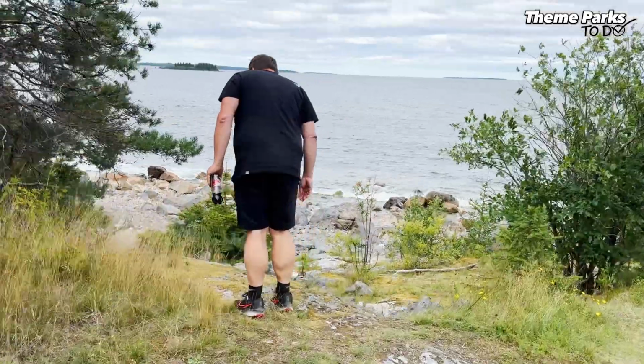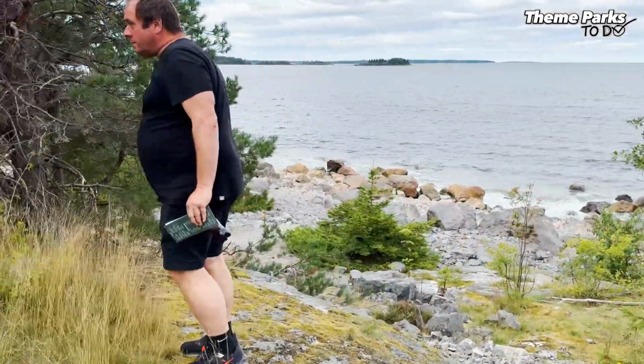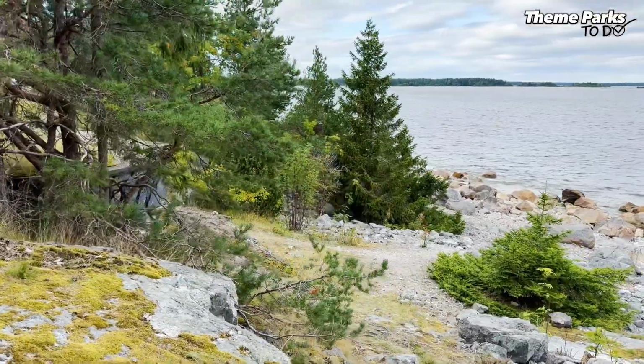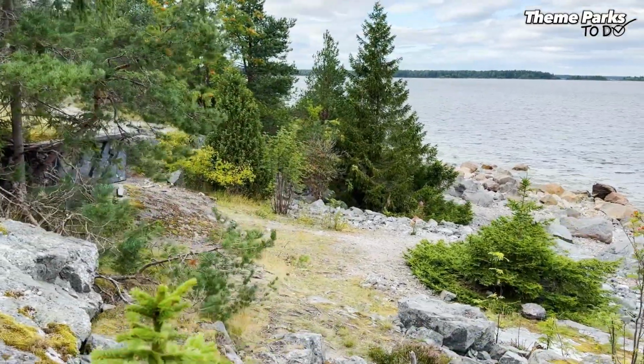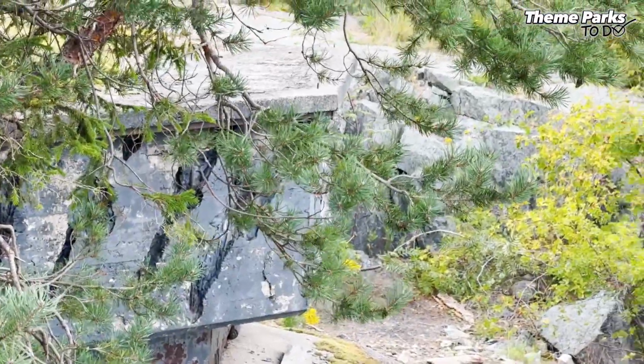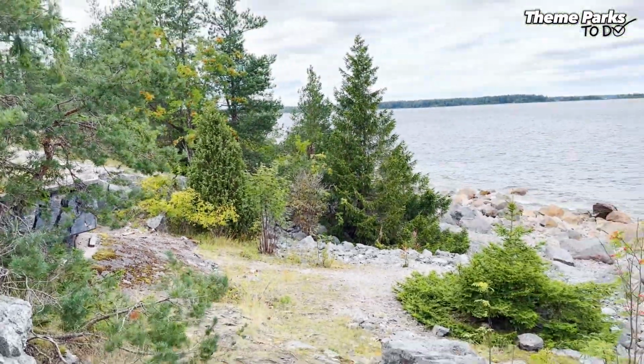Bart is very interested in these war bunkers. I'm not sure if it's war bunkers or just defense. Maybe just defense of the coastline or something from back in the days. I don't know. I really don't know, because I don't know anything about Swedish history or Swedish army military stuff. So I'm not sure what this all is, but it's pretty cool.